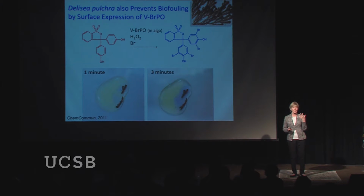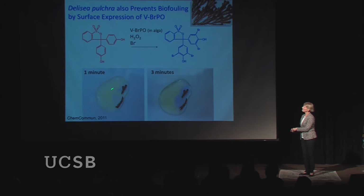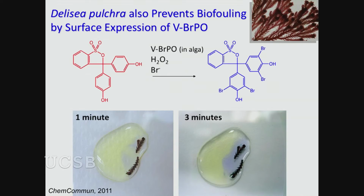So we needed to know where this enzyme is. If you just take a piece of this alga and put it in a pool of phenol red, some of you may have carried out titration experiments with the indicator dye phenol red. It appears yellowish at around pH 6 or 7. Then if we add hydrogen peroxide and bromide to the whole piece of alga and the phenol red, we can see the blue color developing in 1 minute and certainly by 3 minutes. That's the bromination of the compound that produces the indicator dye bromophenol blue. So we know that on the surface, the enzyme is present and active.